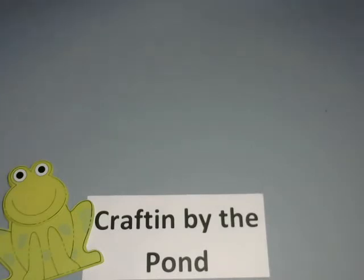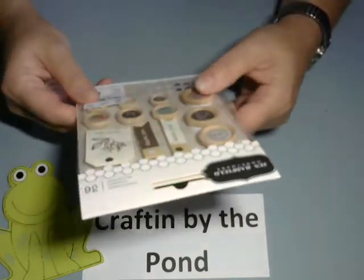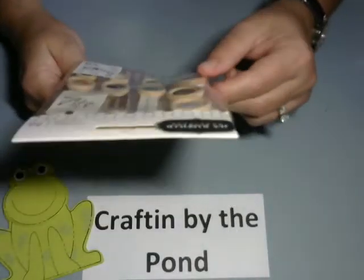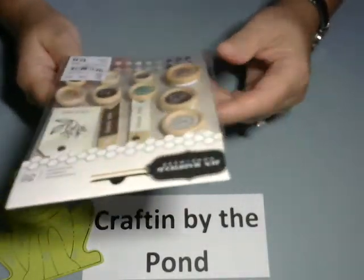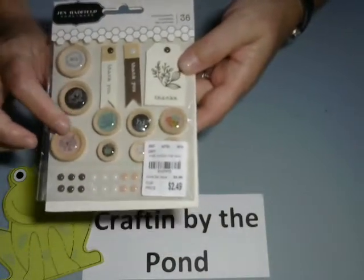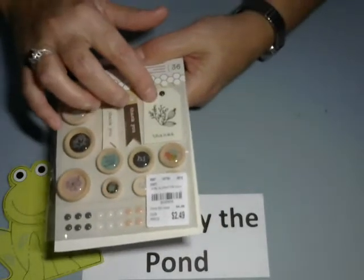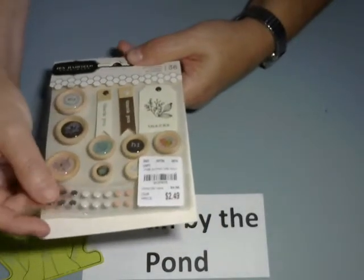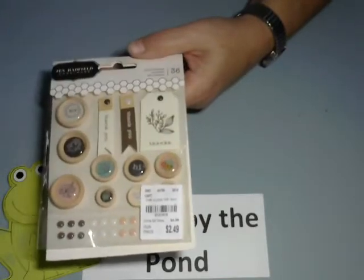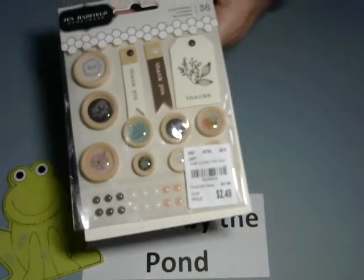So then I picked up the Along the Way embellishments, and I thought it was kind of okay. I would have liked to have paid $1.99 for it, but hey, what do you do? And it has the wood epoxy buttons and the little banners and some little enamel dots down here, and that was 36 pieces and $2.49. But very cute.